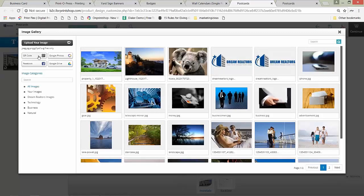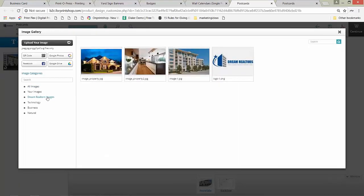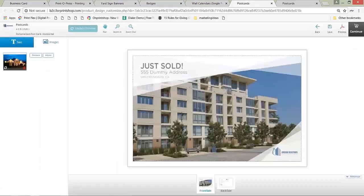Many times you have to create an image library specific to the corporate, and you want to map or lock this image library per template. You're also able to do it. So users are not able to add their personal images. They have to use the images from the library of the B2B which you have defined. You can also do that, but here it is open, so I'm also able to upload a new image. Or this is a Dream Realtor image library. I'm also able to pick up images from the real estate library.